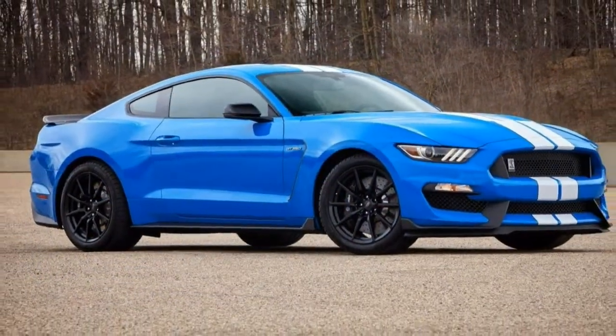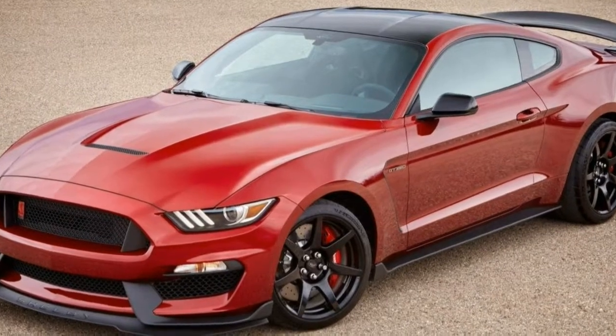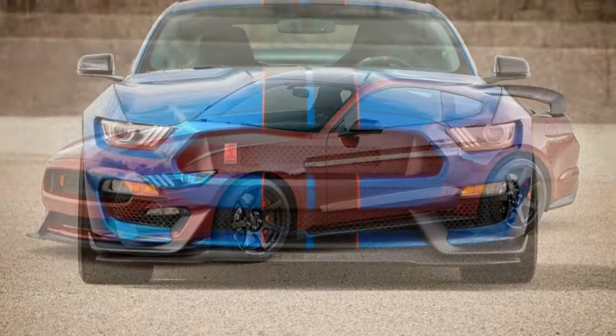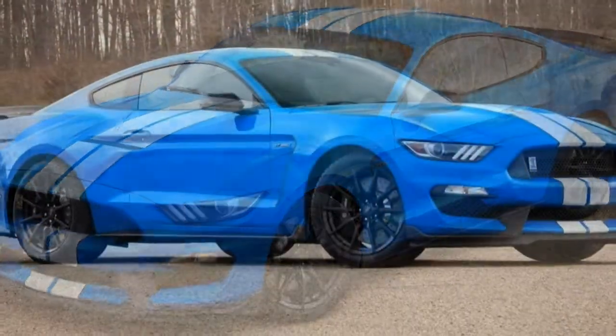Visibility. Aided by a lower profile hood, the GT350 has decent outward visibility, especially for the segment. The rear quarter windows are appreciated even though they are small. The tiny rearview camera display is disappointing.